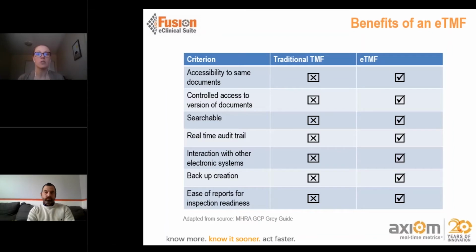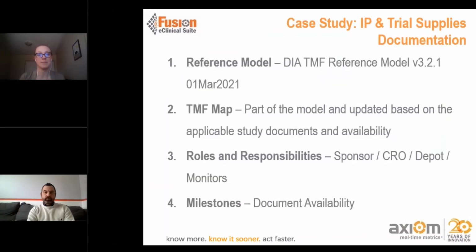When we're looking at that traditional TMF, a paper TMF, does everyone have accessibility to the same documents, the controlled access to the documents? Is it searchable? Do we have that real-time audit trail through your metadata? And the list goes on here as well. But as you can see, what's not available on the paper side is available in the eTMF. And of course, the benefits really come from making sure that we're following that TMF plan.